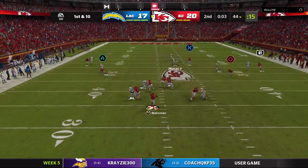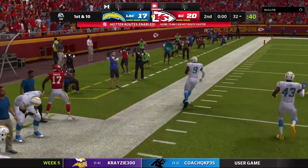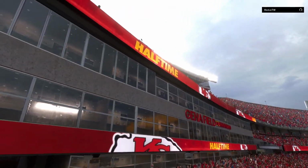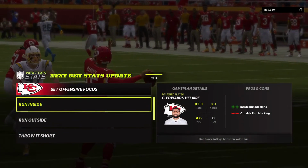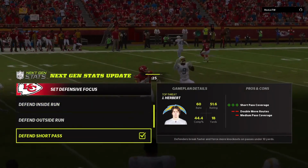Final shot before the half for Mahomes. Catch is made by Hardman. And he'll be out just a yard or 2 shy of the 30. So we've come upon halftime here in KC with the Chiefs on top. As we send you down to Orlando, where Jonathan Coachman has our EA Sports halftime report. Coach.